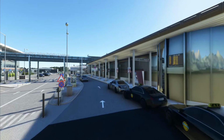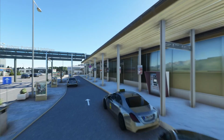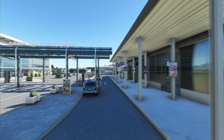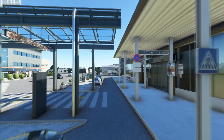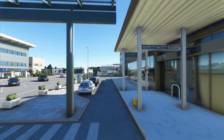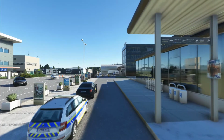Okay, well, the one thing we don't see here are people. Maybe there are people inside, we'll see. It would be nice to see some outside here. It's not really a complaint, by the way, but when you're talking about atmosphere and bringing an airport to life, then obviously people are a major part. But you just cannot say that this airport doesn't have life.